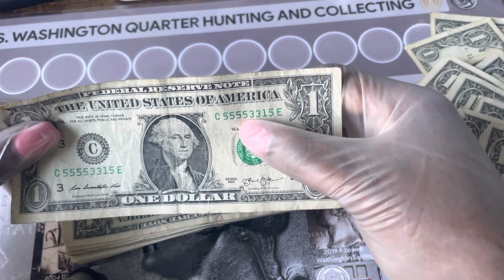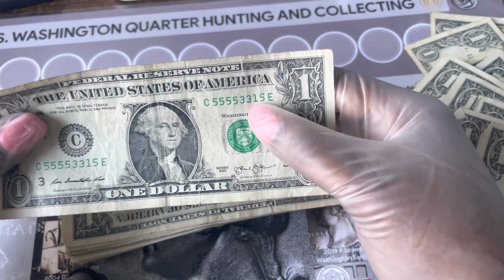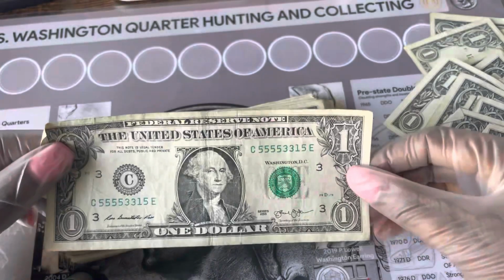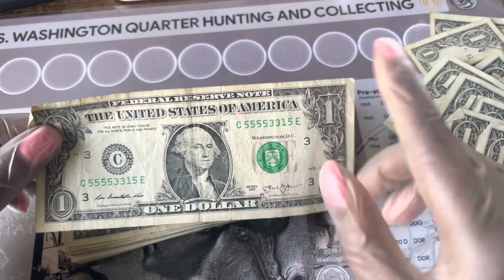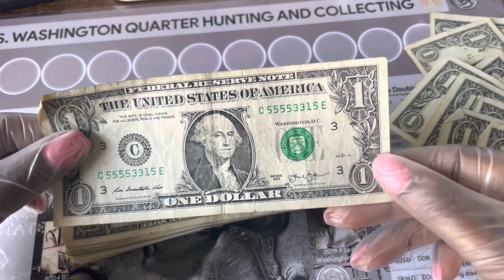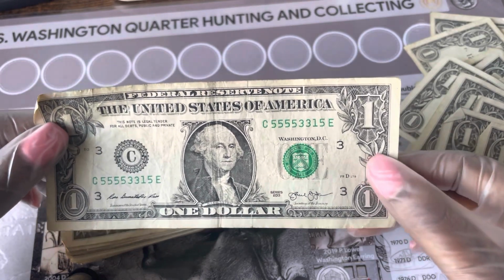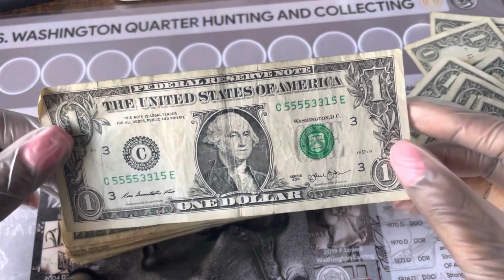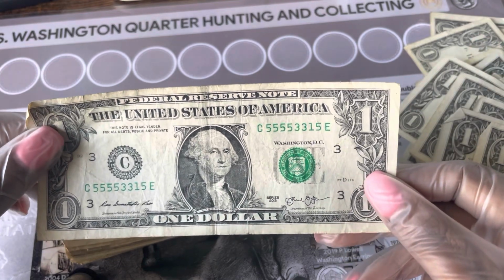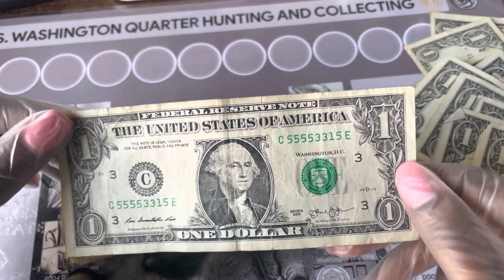5555. This has 5 5s in it, and 4 of the 5s are back to back to back. Nice. Pretty cool. So if this was 5555 and then 3333, that would be known as a quad double, and these sell for $50+. Or it could have been all 5s across the board, and that would be known as a solid note. Now those sell for a lot of money, guys. $1,000 or more. If it was all 5s, all 1s, all 2s, all 3s across the board, those sell for $1,000, even up to $4,000 or more, guys. They're very, very rare and highly sought after.